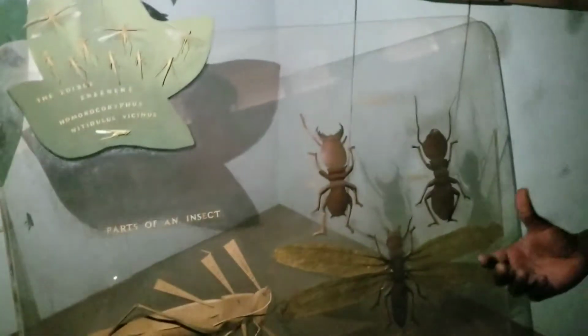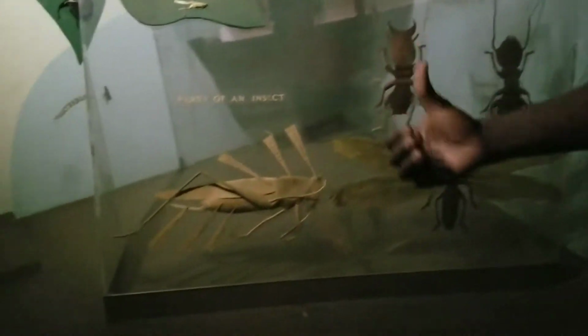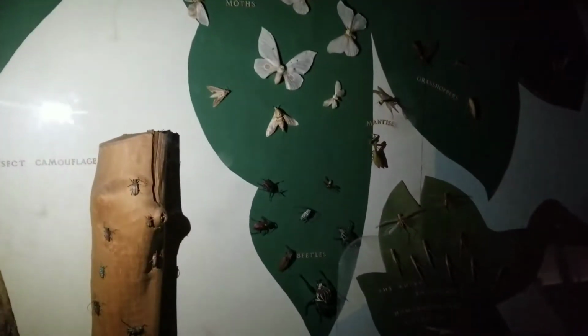Then the insects, that's still here. Is that the one with the big old anthills I keep saying? Yeah, but these are bigger than real ones. And these ones on the glass are edible. Are you going to try any? These are edible, you can eat them.